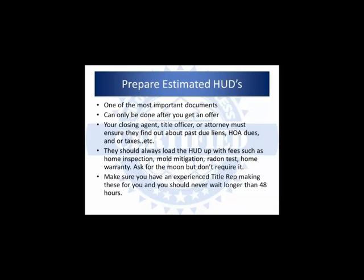Make sure you have an experienced title rep making these for you, and you should never wait longer than 48 hours. Now, again, we're going to look at a HUD and how to do that. We're going to teach you how to work firsts and seconds on the HUD and all that stuff. It'll be in the afternoon. You're going to have to get some more coffee and get some food in you.